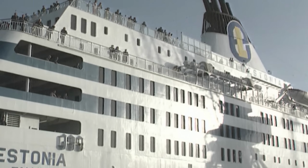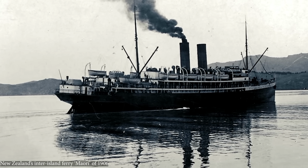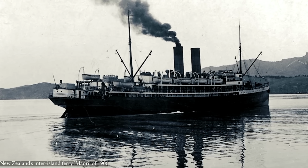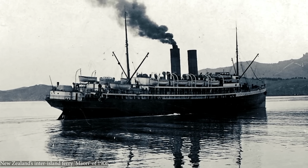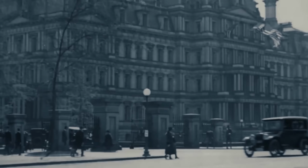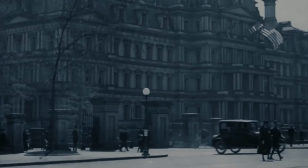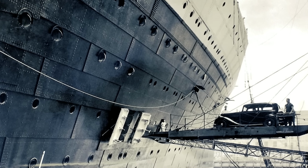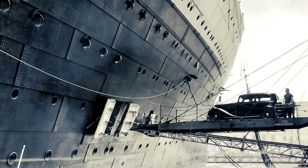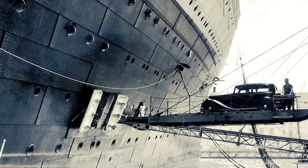Early ferries took people to nearby locations across water and would winch and manhandle critical cargo on board with cranes or booms. But by the 20th century, cars had taken over as the main form of transport for people over distances on land, and ferries had to be updated to keep with the times. Most passengers had their own cars, and so taking hours to winch individual passenger cars on board, one by one, just wouldn't do. A simpler, faster solution would be needed.